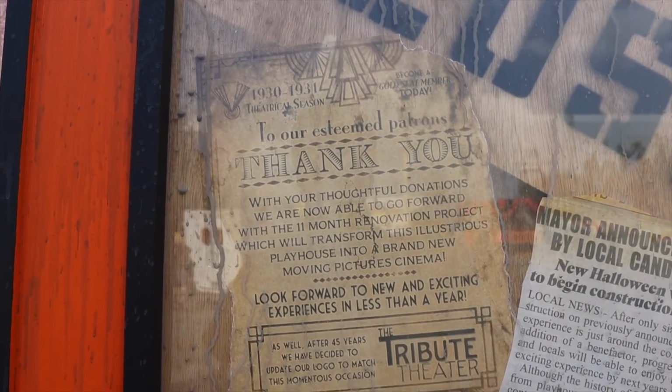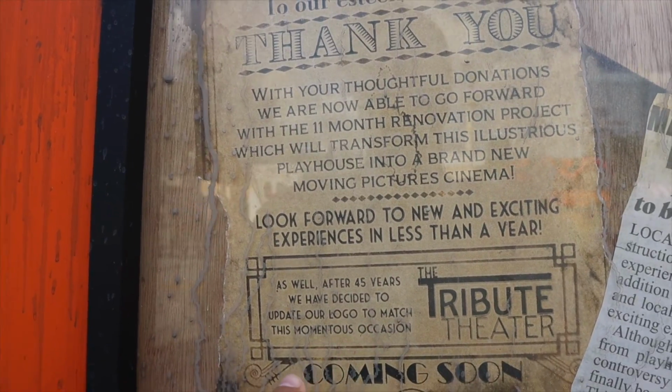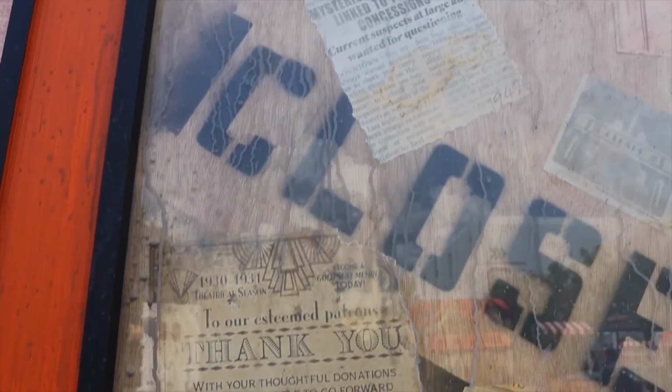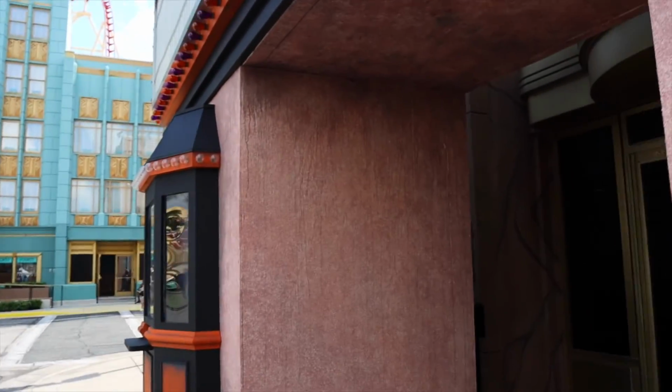Tribute theater coming soon as well. After 45 years, we decided to update our logo to match the moment's occasion. It's very good theming, Universal. So definitely looking forward to that.